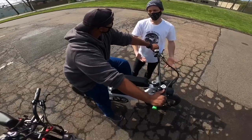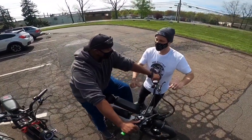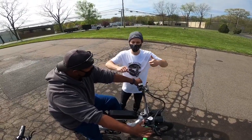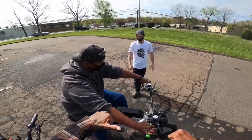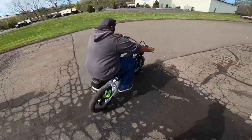Oh, the dual throttles, guys. Yeah. It's going to be weird getting used to the system. I might be biased, I just love having control of both. Yeah. Right, right. You can do a little bit of throttle on the front. Exactly. Okay. Go rip it, dude.